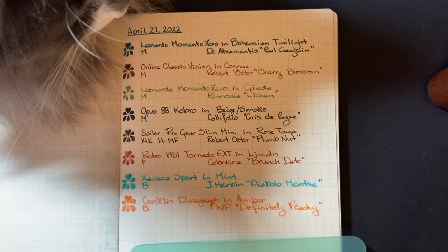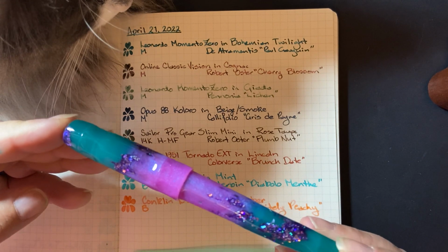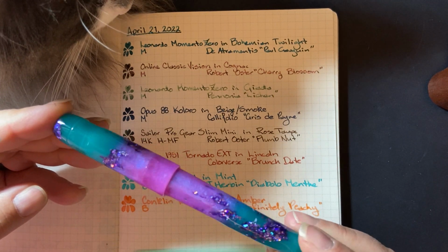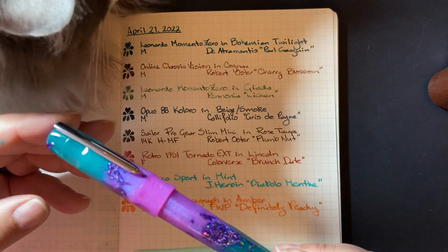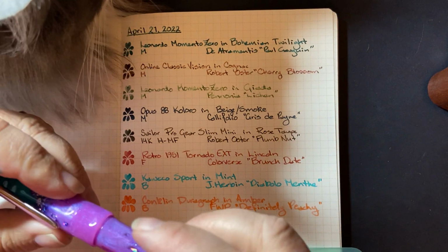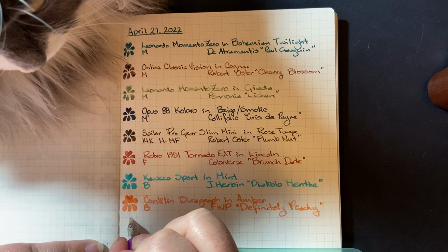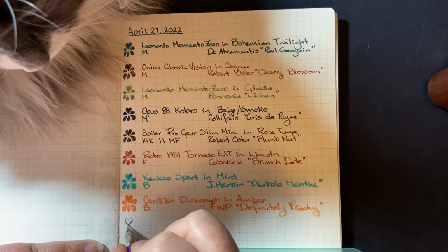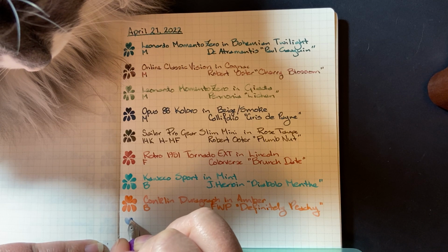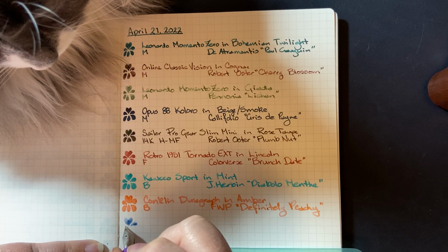And the last pen, I am still in frame, so that is excellent, is my Bennu Talisman in Mandrake, the Mandrake colorway. We will address the controversy shortly. But first, let's get everything down on paper.